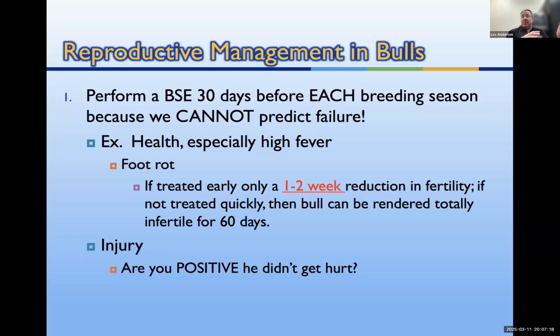So we take him to our local vet, and the bull had actually cut his penis when he was breeding a cow a day or two ago. And when our veterinarian ran his fingers up the sheath, pus ran out. And if we hadn't gotten that bull checked, he would have been completely infertile, and it's something we couldn't visibly see. So unless you're 100% positive that he didn't get hurt and that he wasn't sick in any way, you're taking a risk.